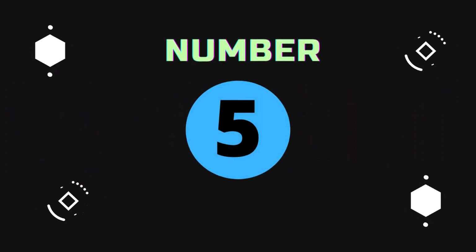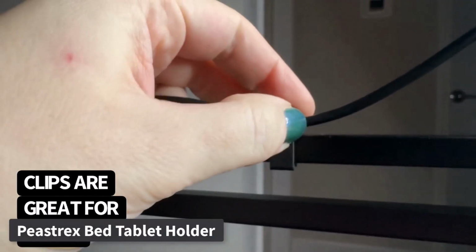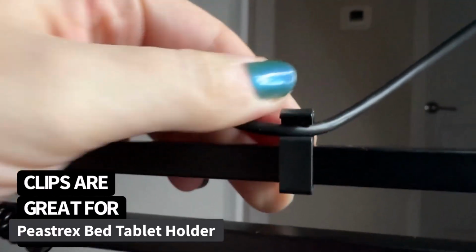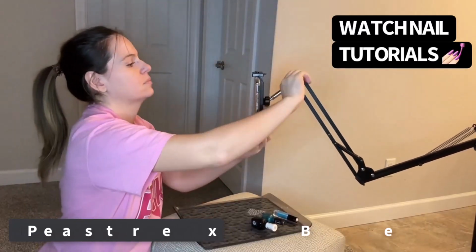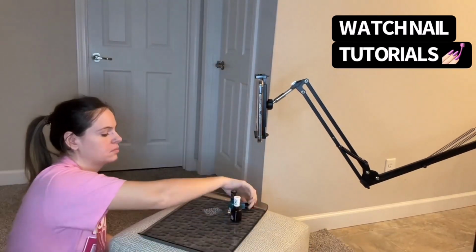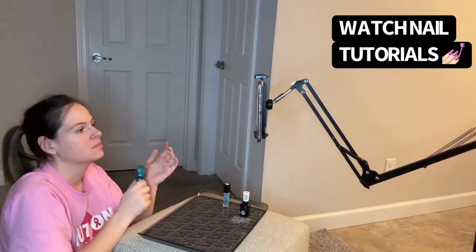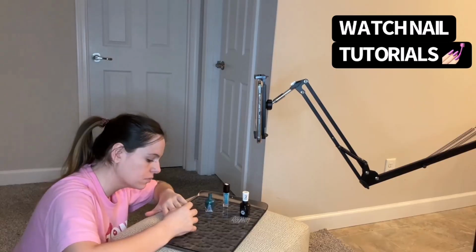Number 5. Peastrex Bed Tablet Holder. The Peastrex Bed Tablet Holder is a durable and versatile solution for hands-free tablet and phone usage in bedrooms, kitchens, offices, or classrooms. Built with high-quality steel and heavy-duty springs, this tablet floor stand supports devices weighing up to 3.3 pounds, surpassing many competitors in load capacity.